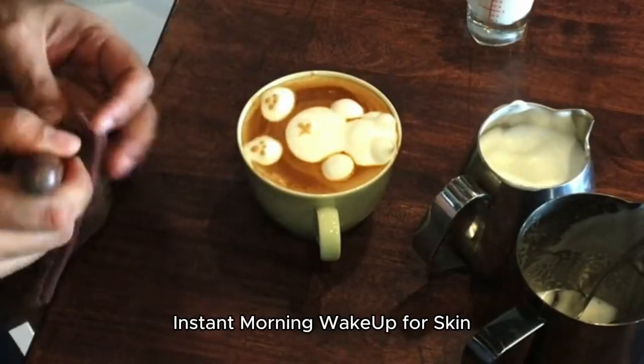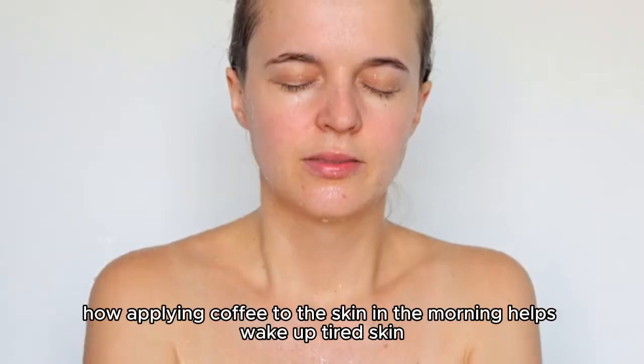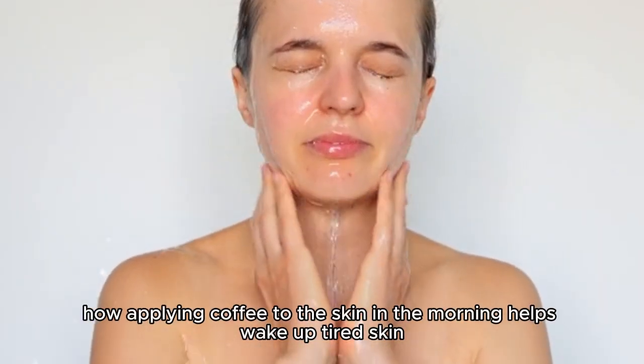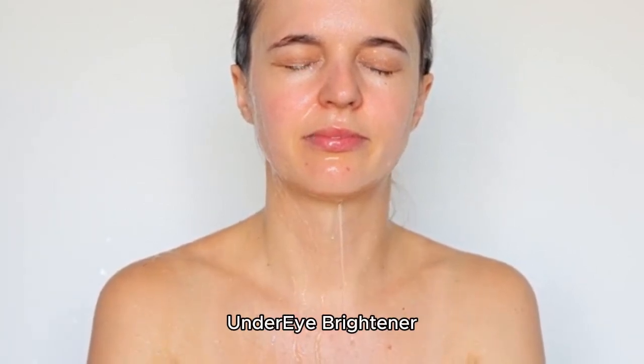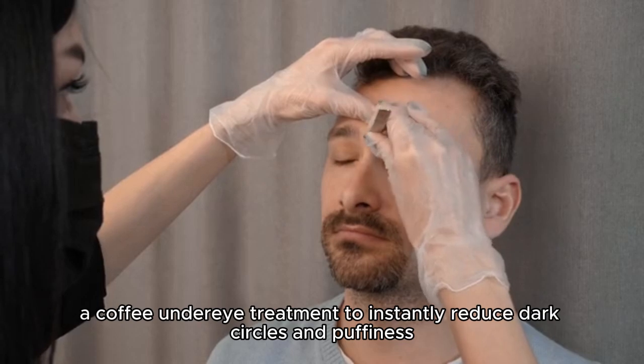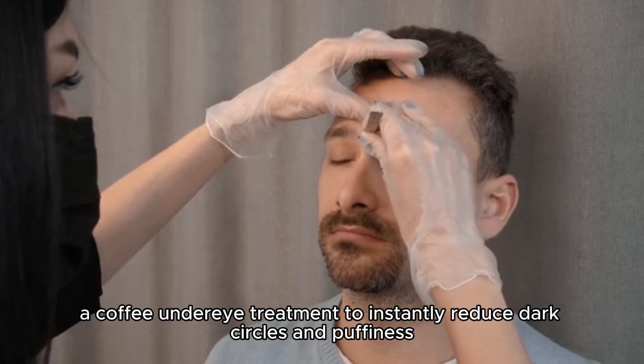Gentle exfoliation. How ground coffee's texture acts as a natural exfoliant, removing dead skin cells to reveal brighter skin underneath. Instant morning wake-up for skin. How applying coffee to the skin in the morning helps wake up tired skin, much like drinking coffee wakes up your mind.